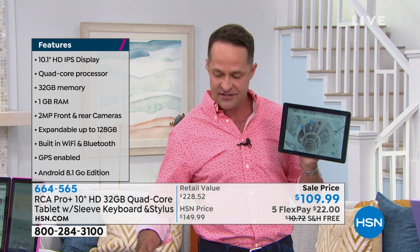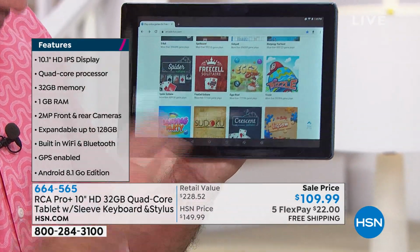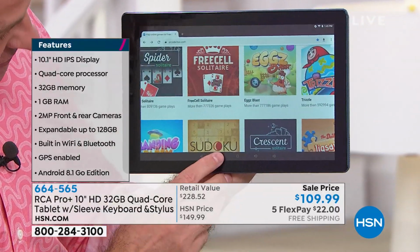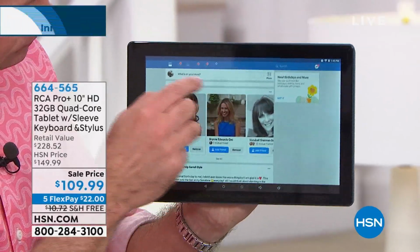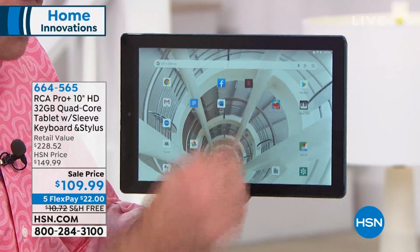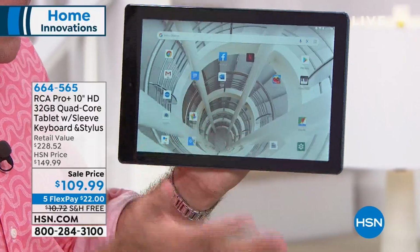And I just want to give you an example right away. In fact, let's pretend for a minute that it doesn't come with a keyboard. What if I just said, we've got a 10.1-inch tablet, the most popular size in America, high definition in-plane switching screen, quad-core processor, which means, as you can see for yourself, I can go from hsn.com, pinching, zooming just as fast as you like. I'm on Facebook, checking out my friends, seeing what's going on in the world, staying connected, just as easy as you like. Go right to Netflix, no problem.